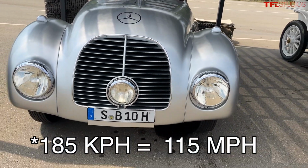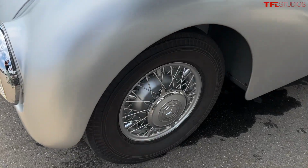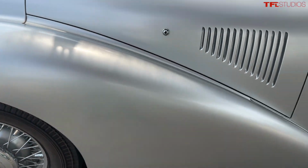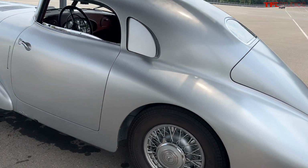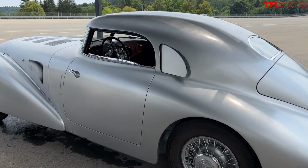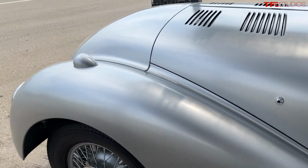So Dunlop found this to be a very interesting vehicle when it came to developing tires. And we actually can see that they have faithfully restored this vehicle with the Dunlop 4 tires. So they owned this car for a number of years. It ended up back in Mercedes' hands in, I think, 1941, which was a pretty pivotal time in world history. And it remained in Mercedes' collection for many, many years, mostly disassembled, however.